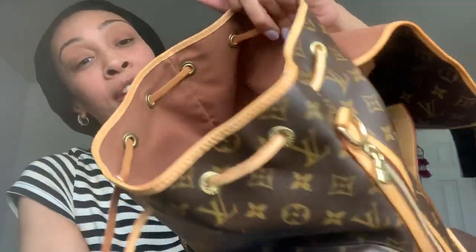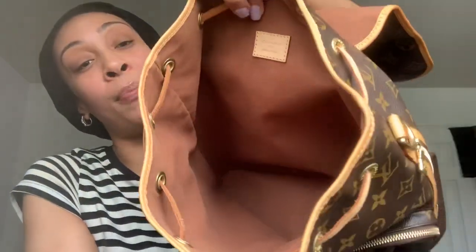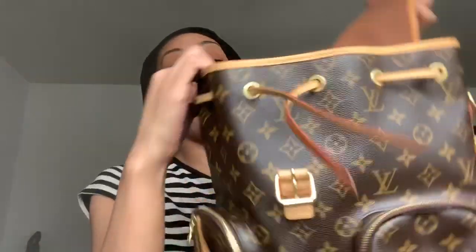So I'm going to show you guys the inside of the bag. It is super clean. I just get so lucky with buying these bags and finding them. I'm very patient when it comes to buying bags. I don't like to buy a dirty bag, and I have no issues with waiting for something nice to come along. As you can tell, the inside is a very, very clean pit.